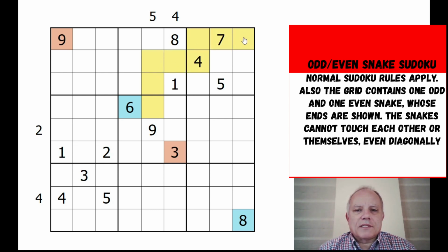So once this snake, for instance, had gone up here, it now can't go left because it would be touching itself diagonally. It could now come here, but it couldn't go any further. So it would then have to curl. Oh no, it couldn't do that because that's touching itself diagonally as well. So this snake could go like this.